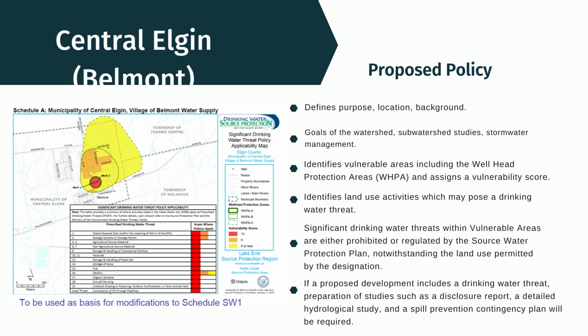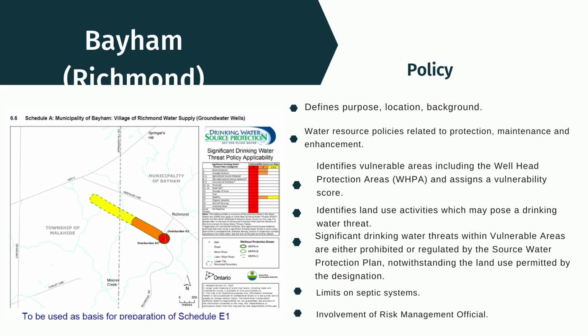In Bayham, there is the Richmond Wellhead Protection Area, which is comprised of 2 wells. All 3 of the protection zones are located in the agricultural area, and a portion of the zones extends into Malahide. Policies for this area also look at limits to septic systems and the involvement of a risk management official if needed.